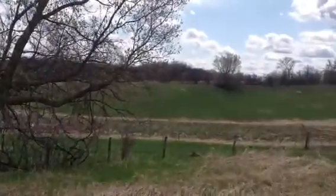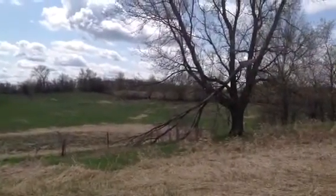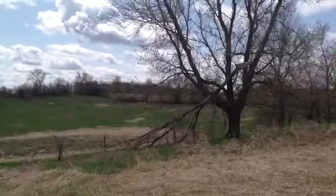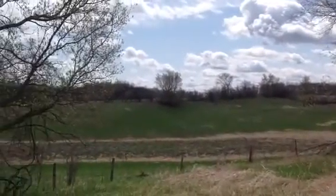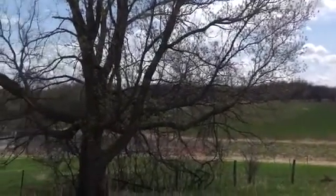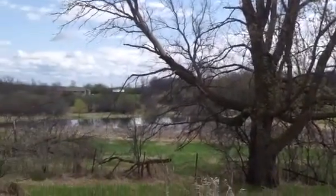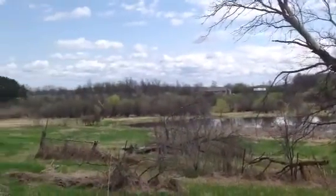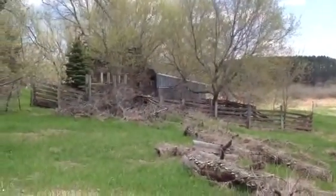You can see this is a big pasture area, and if you look way off in the distance there, there's several acres of what was corn last year, and way back in the distance you can see a lot of wooded land. So again, a good mix of tillable, hunting, pasture, wooded land. And there's still a private lake I'm going to show you soon.